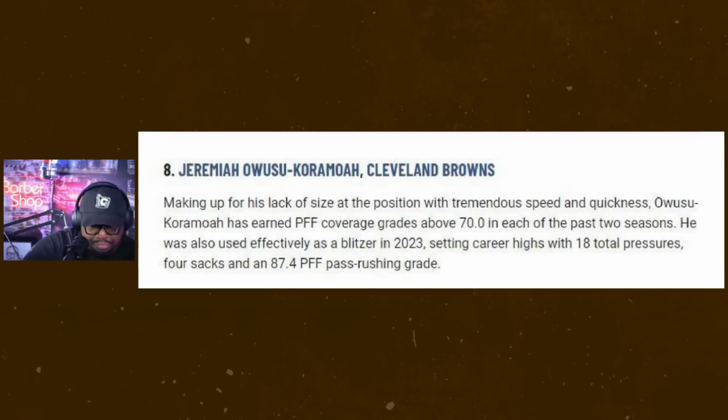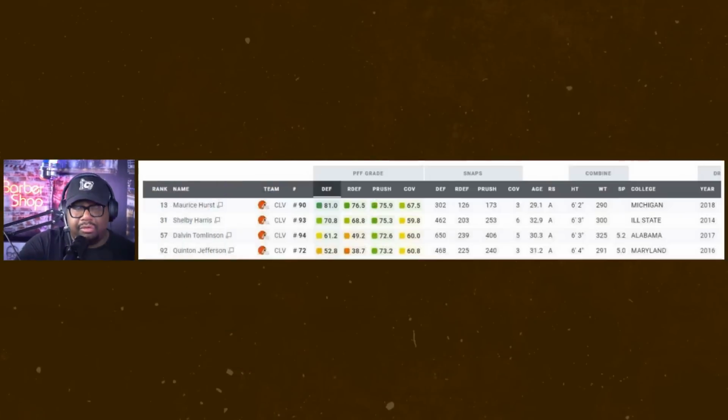Let's take a look at what I think is the strength of the team almost. To me, when you take a look at it, I think the strength of the team is the defensive line. And let's take a look at where PFF has those defensive linemen ranked. Take a look at this.